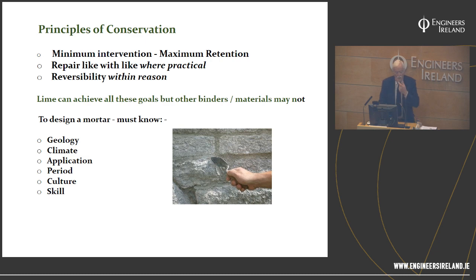Good. Okay, let's get some of the fundamental things down, why we're doing it. That's the principles of conservation. It's minimum intervention with maximum retention. It's repair like with like. And where practical, it's engineering attachment and reversibility within reason. Lime can achieve all these goals, while other materials, and certainly binders, cannot.